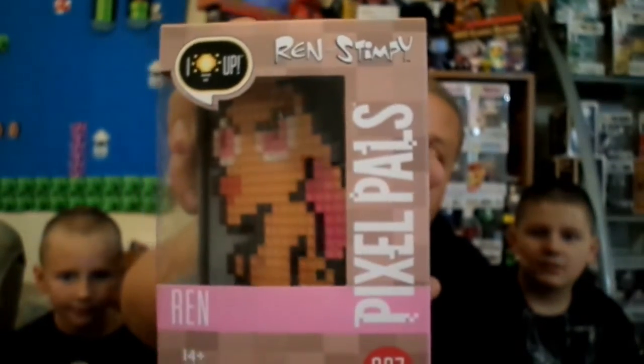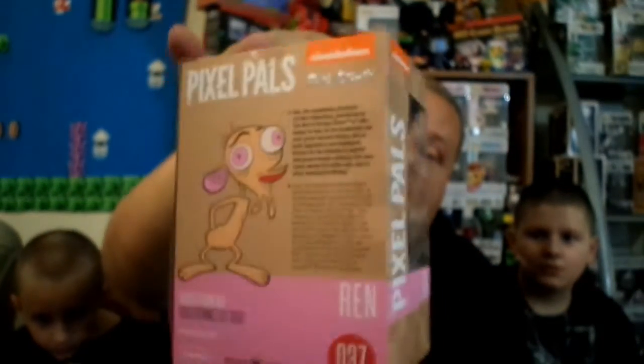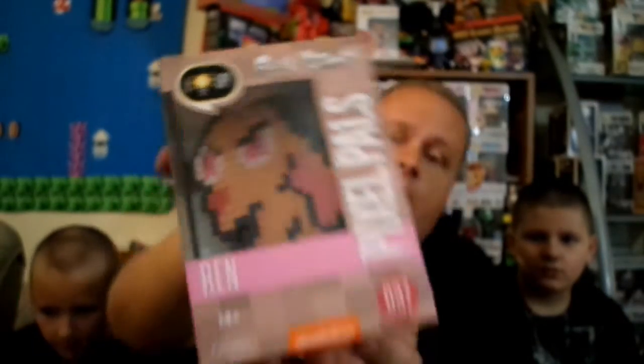These come from PixelPals.com, PDP. So first up we got Ren. Ren Hoek. These guys light up. I can't make it light up right now because you got to put a battery on the inside, but I do have a Harley Quinn up there. I have her lit up sometimes, and she's really cool.